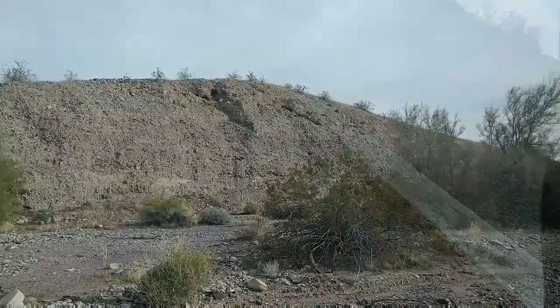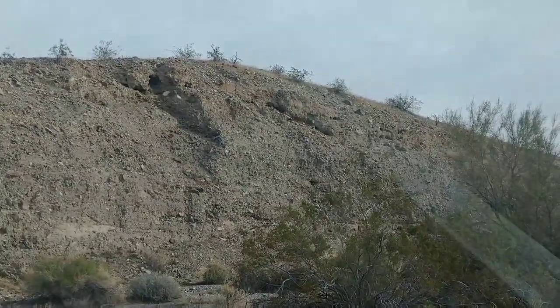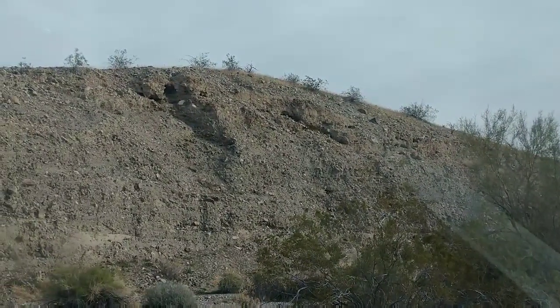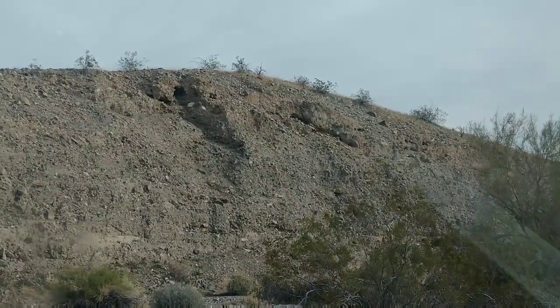Well, this is it. And I'm not sure if that's a coyote den up there or not. I really can't tell from here. Maybe I'll have to climb up there and see. Well, I'm going to leave the door of the tracker open here, so if I've got to make a quick retreat, I can just jump right into the tracker and shut the door real quick.